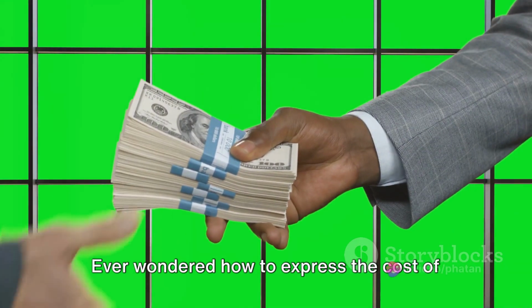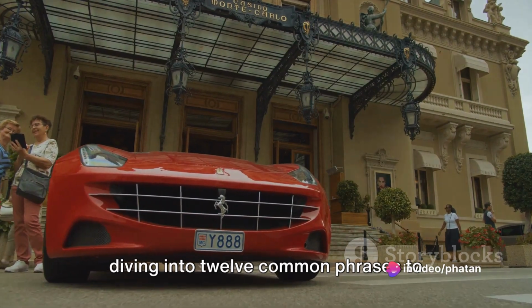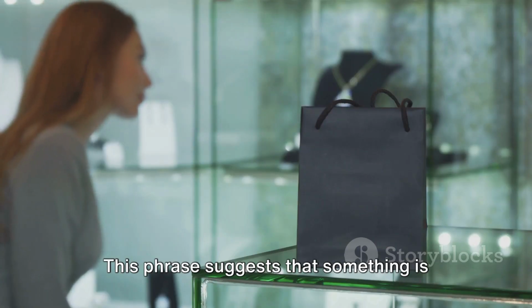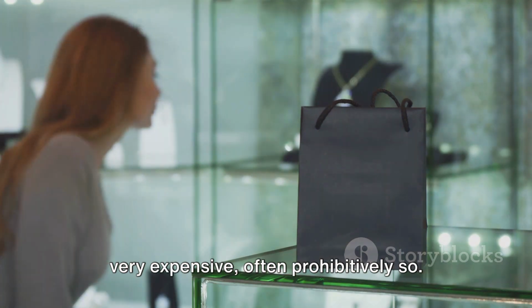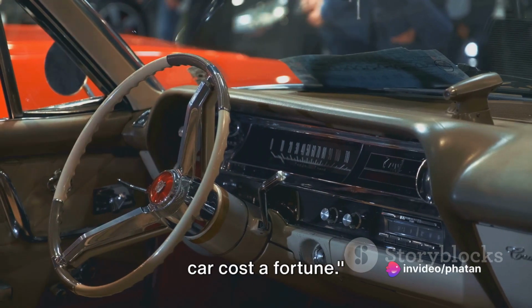Ever wondered how to express the cost of something in English? Well, today we're diving into 12 common phrases to describe price. Starting with, it cost a fortune. This phrase suggests that something is very expensive, often prohibitively so. For instance, you might say, the vintage car cost a fortune.